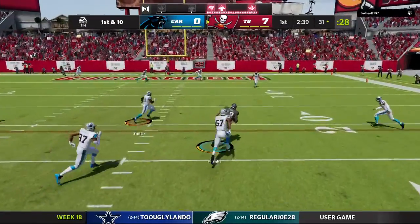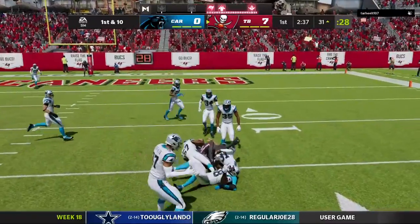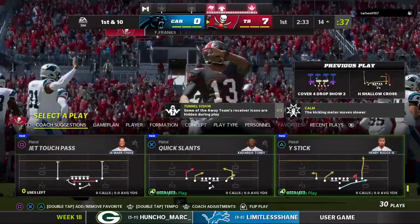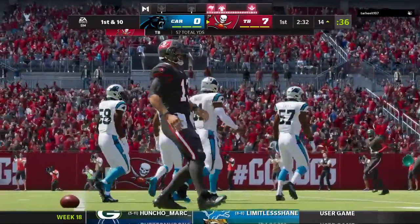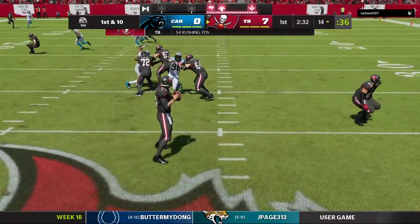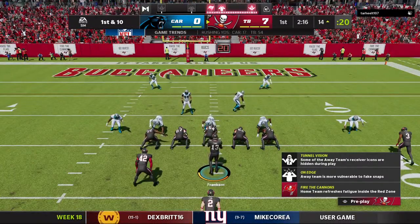Flush to his right. Finding room to the 20. And he's going to get it down to the 14-yard line. Able to make something out of nothing there. 17 yards and a first down. The last drive, remember, a similar situation. He forced the ball into coverage through the pick.